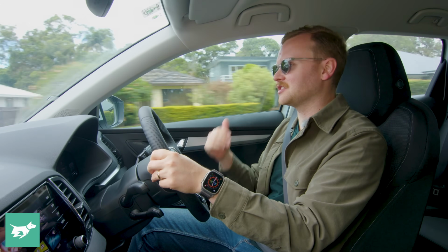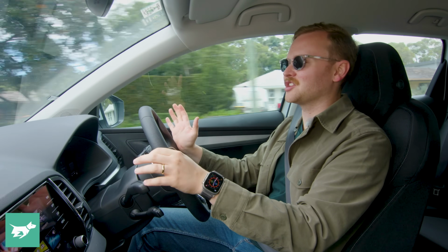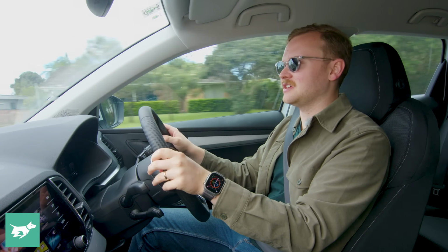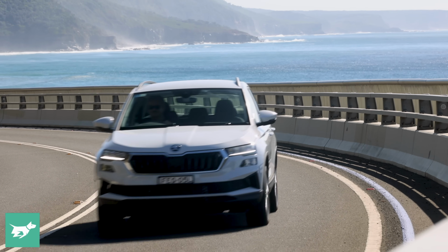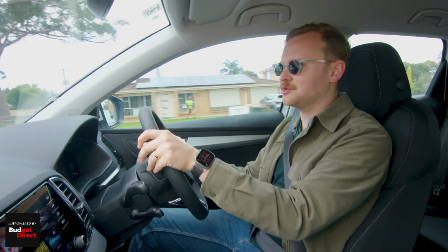But this is technical stuff, this is sporty stuff. This thing is an entry-level family SUV, and for 99% of driving, it feels tight, it feels compliant, it feels well suited to the task.